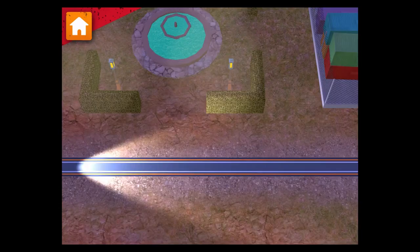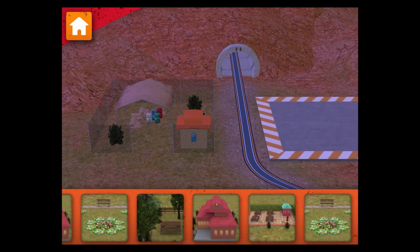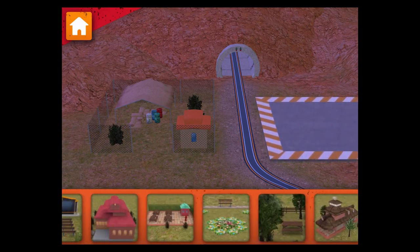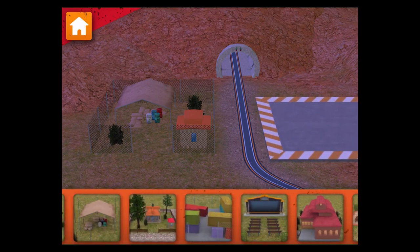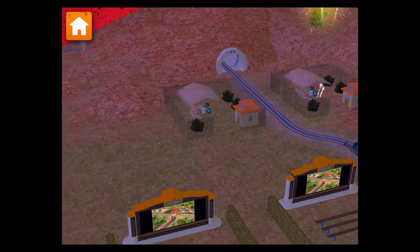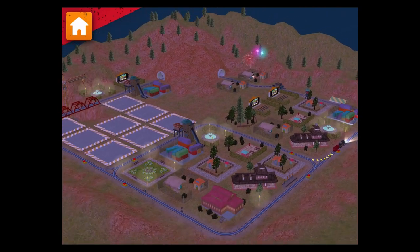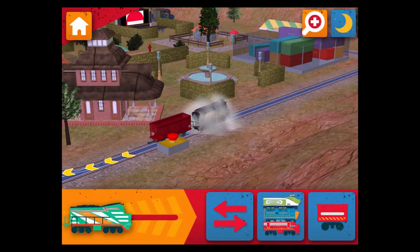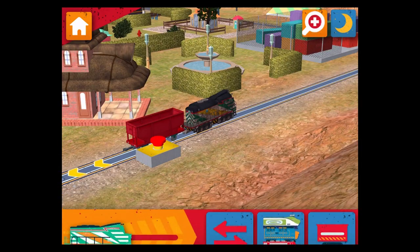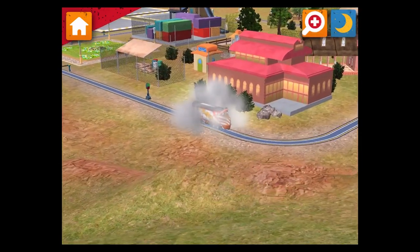Job done. Now let's choose something to build. Great choice. That looks good. Keep going. There's more work to be done. Okay, trainee. Let's get to work. Choose your chugger. Tyne!